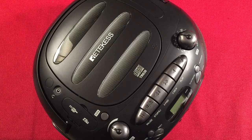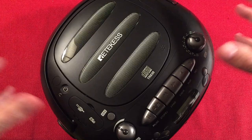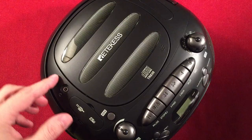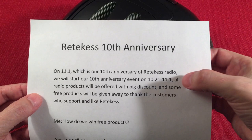Real quick, though, before I get started, I do want to announce something here from Retekess. They're having a 10th anniversary event, so it's really cool. And I printed it out because I was emailing them about features of this, because I didn't know what it could do, because I had certain media I couldn't test about recording off the tape and doing certain things. And they told me they're having an event along with the email responses I got. So here's what they said. On November 11th, let's see, the 1st of November is their 10th year anniversary. So they're going to have a 10-day event, it looks like, or maybe an 11-day event.